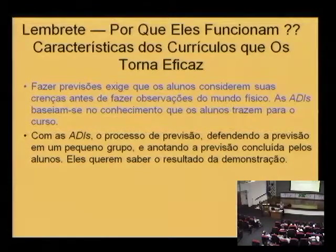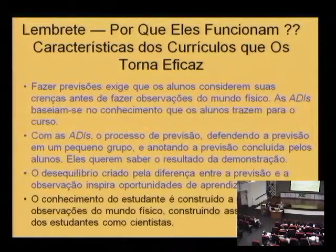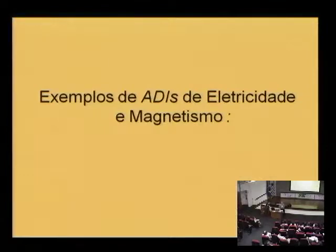When students predict, defend their prediction, and write down their prediction, they want to know the result. And they think that they are correct. When they see that they are not correct, they want to know why. And this is the moment when they can learn. They are surprised. Why are these equal and opposite? But if they discuss it and realize this is what Newton's third law means, they're equal and opposite, always, then they can learn. So they are constructing their knowledge from their observations. And that's what scientists do. So they are being scientists. Okay?